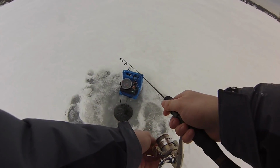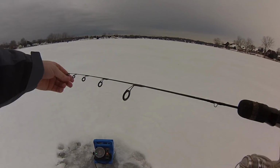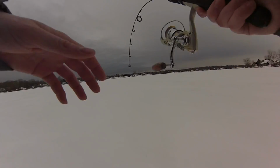Let's see if we could get another one. There's still more fish down there. They seem to be more aggressive in this hole than they were in that last hole too. That fish was all over it. There he is. Another one.